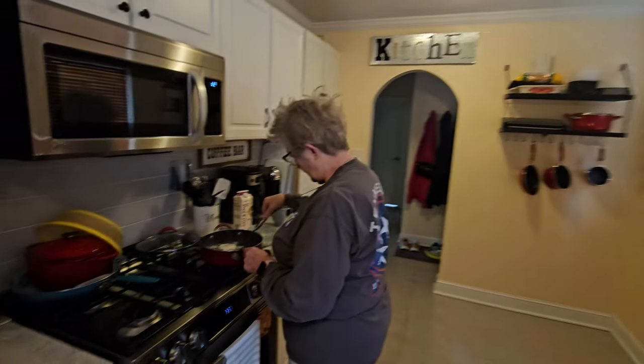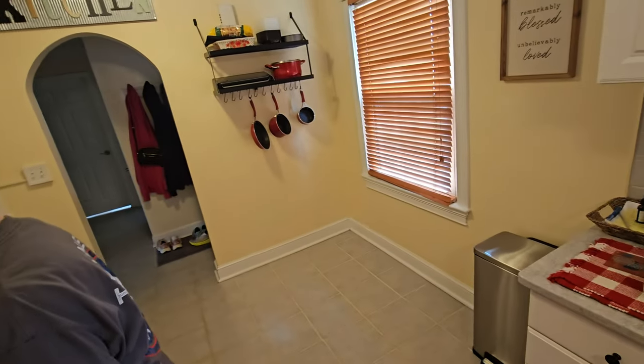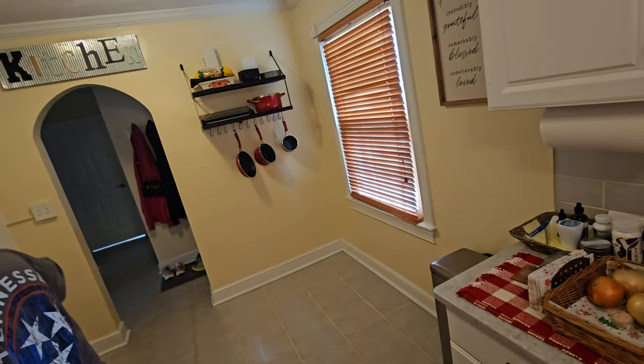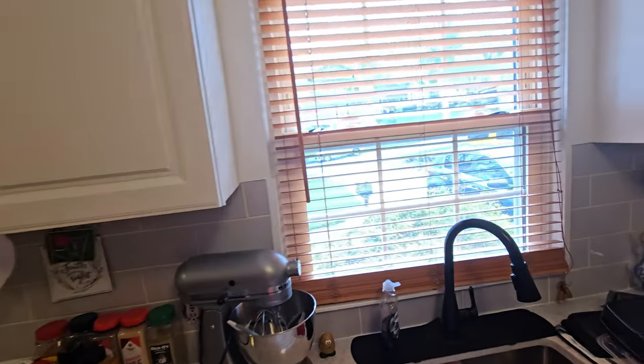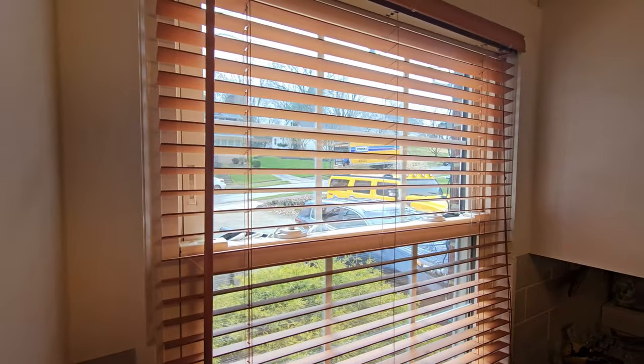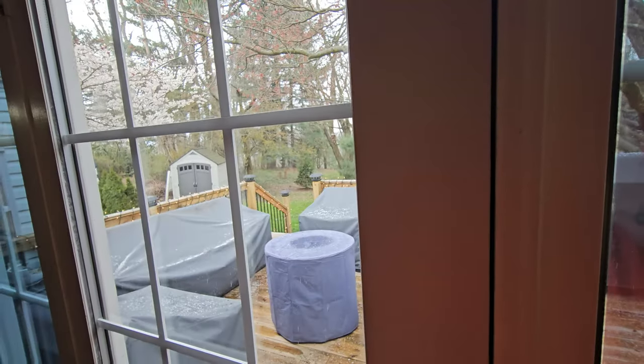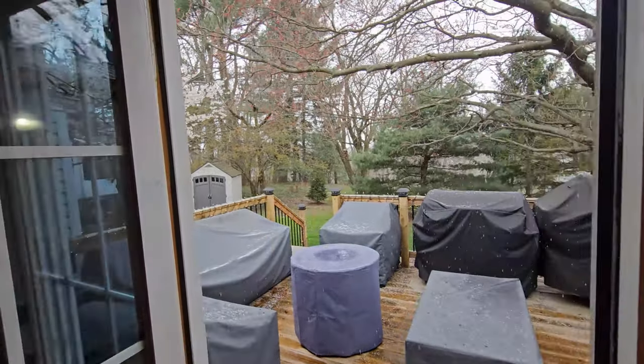All right, Lady Love is making me some awesome eggs, and our area is ready over here to put our new island, and it kind of looks like that Penske truck out there might be the thing delivering it. Well, let's hope that was not it, because they just delivered whatever those boxes were to the house across the street.